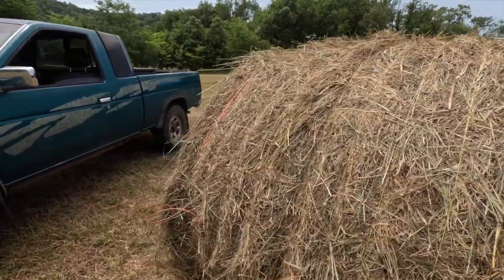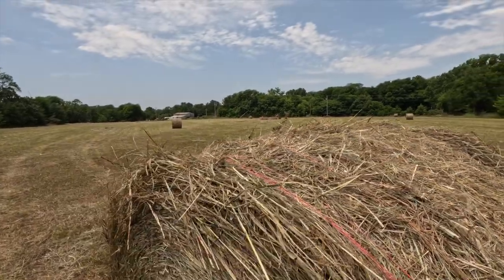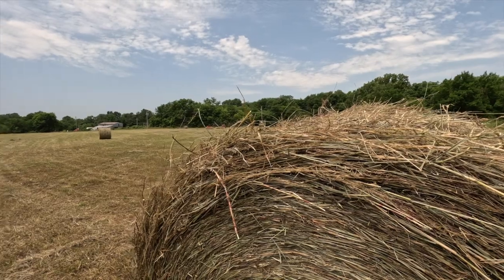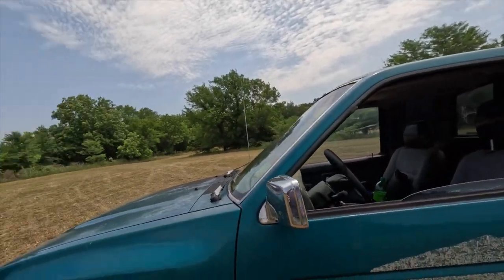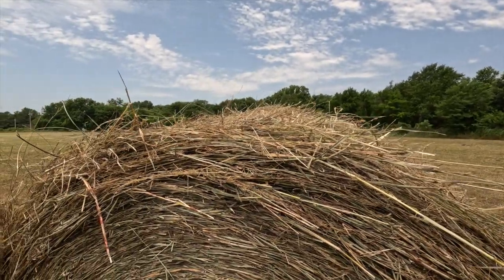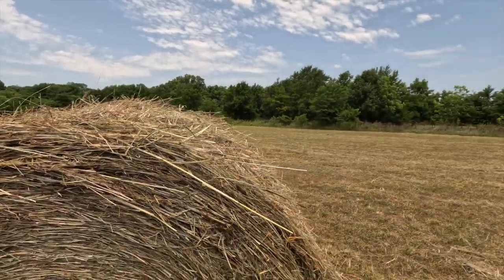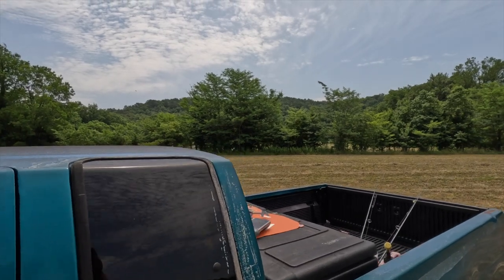So anyway, in this little field right here, it looks like 1, 2, 3, 4, 5, 6, 7 so far. I think we might get 8 out of it, so not much. But he's over in that field over there now, so go look at that one.